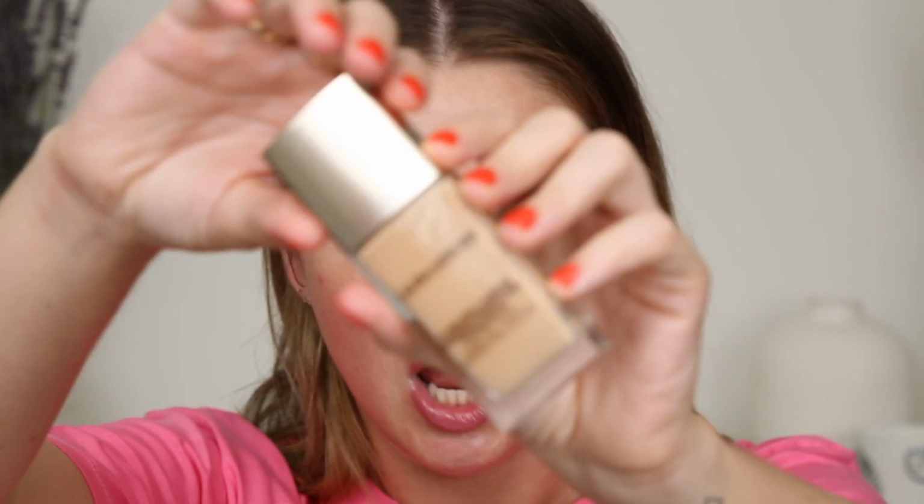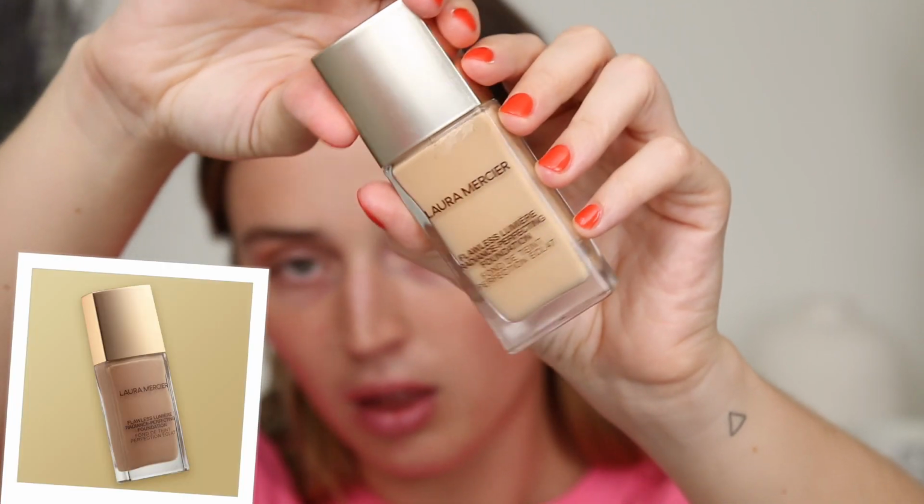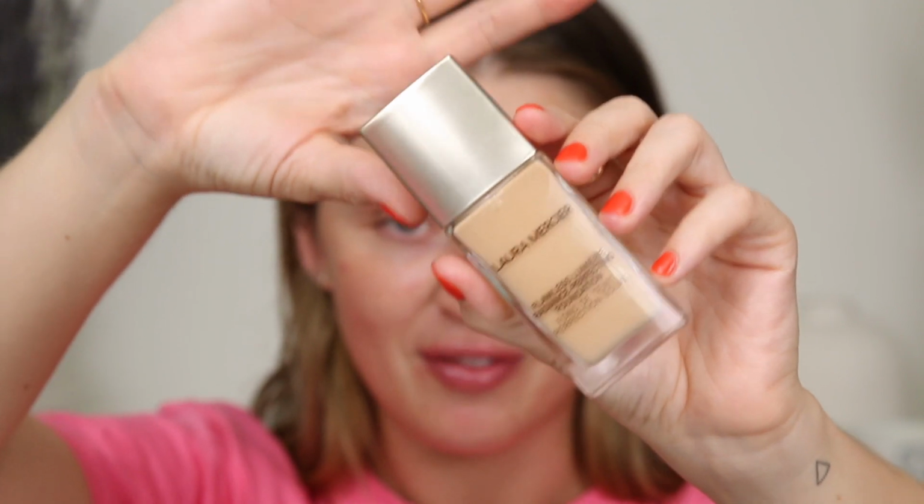I have a new foundation to try, which is always a dangerous game when I'm playing with new base products as well. But what the heck, we'll dive right in. This is the new Mercier Flawless Lumiere Radiance Perfecting Foundation. Now this one has my name all over it.